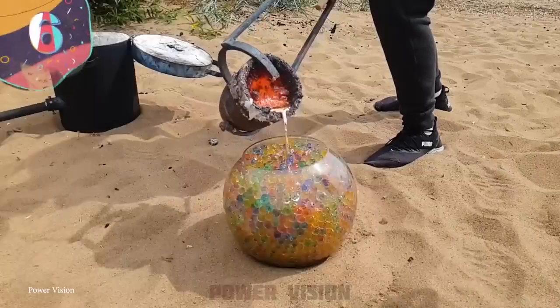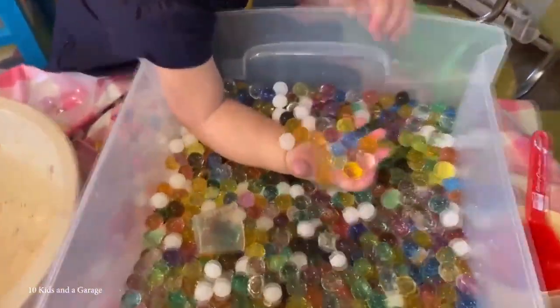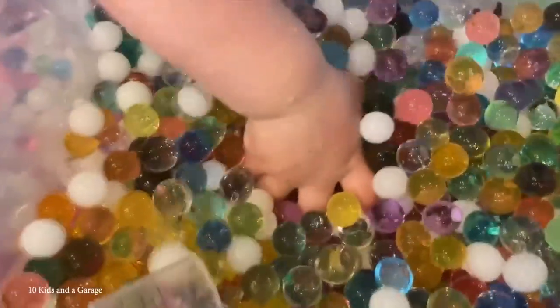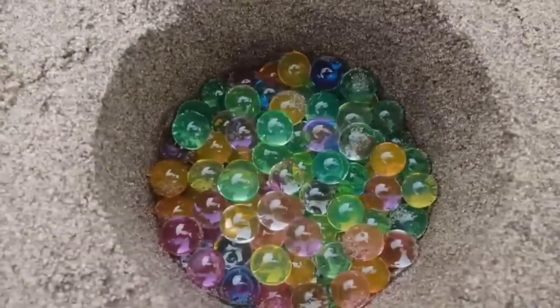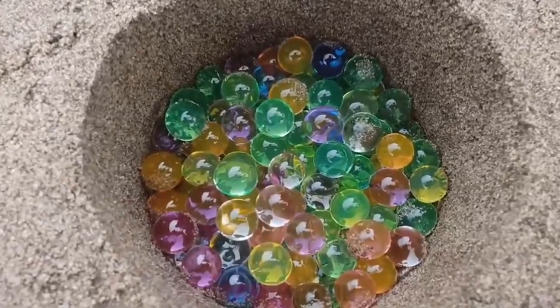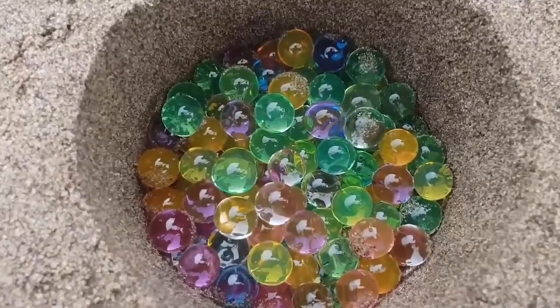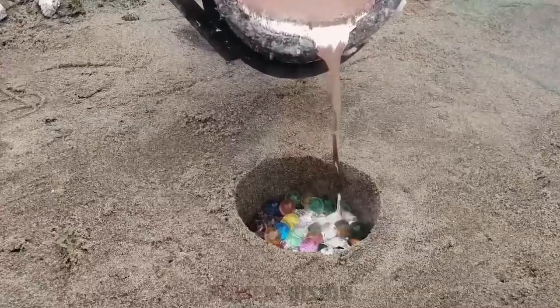Number 6. Lava versus water beads. At first, this might seem like a strange choice after all of the furious examples of Mother Nature we've seen so far, but this video experiment from YouTube channel Power Vision has a really bizarre result. As you can see, after heating a collection of rocks to create a supply of lava, the next step is to put a whole bunch of water beads into a hole he's dug in the sand and pour out all of that beautiful magma inside.